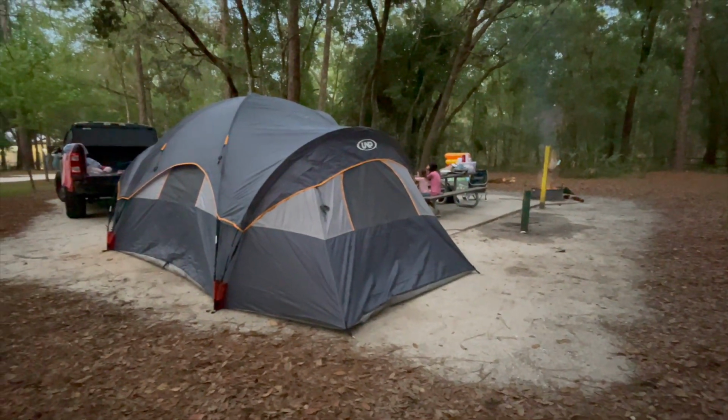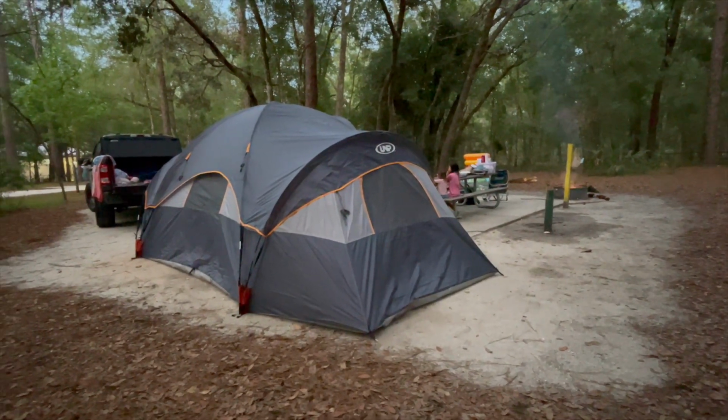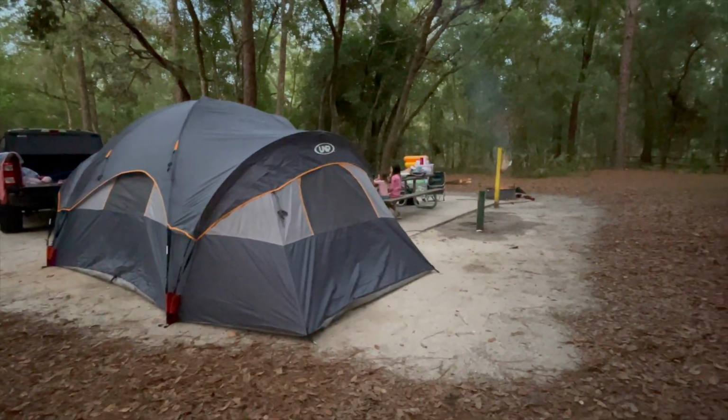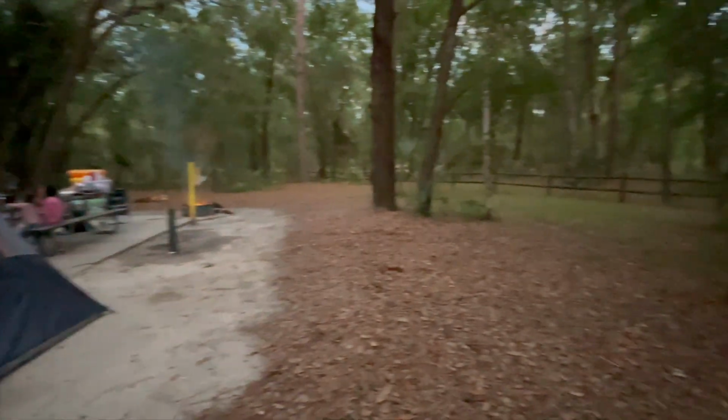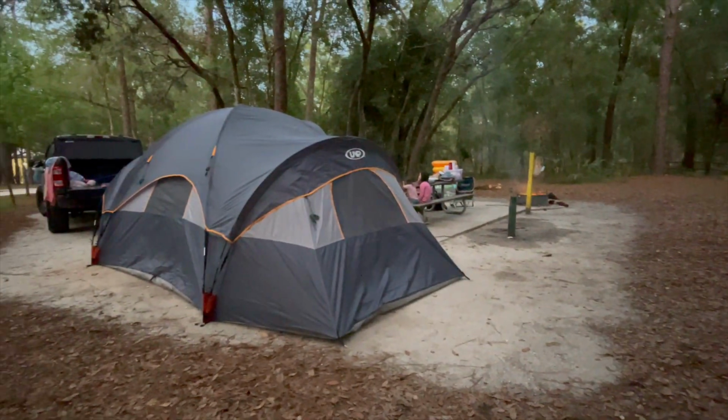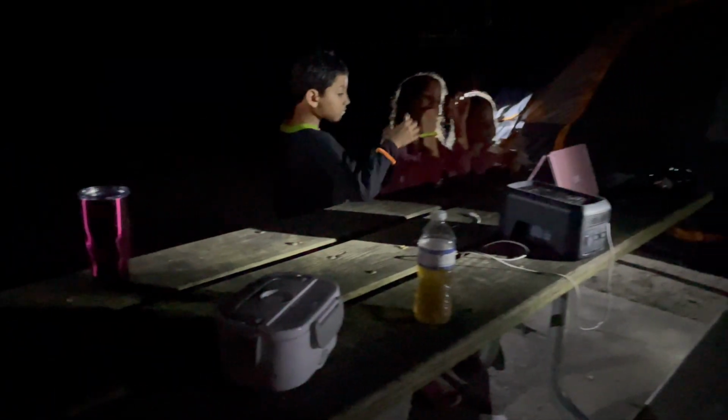Quite large, you guys. And we got site 10. And it's very secluded. This is how it looks behind. Nobody behind us. So super, super nice. Now we're making s'mores. And watching movies.